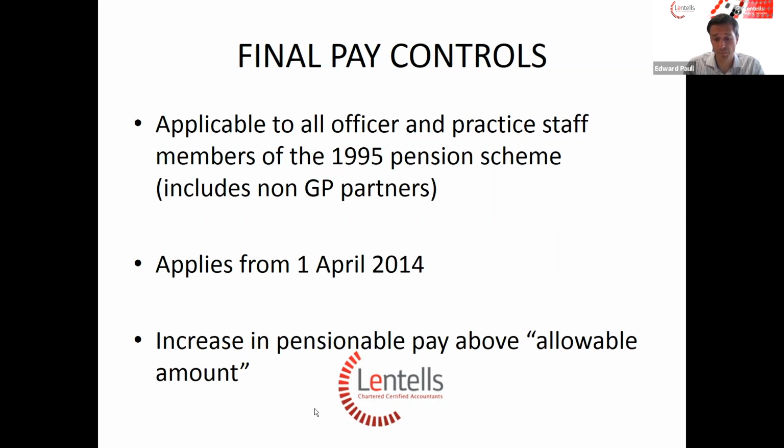The charge can therefore apply to non-GP partners, such as practice managers and nurses, where their partnership profit share can fluctuate each year. So who doesn't it affect? It doesn't affect members who are solely part of the 2008 or 2015 pension schemes, or GP partners whose pension solely relates to the practitioner part of the pension scheme. This means that their pensionable pay solely relates to their GP partnership and not to any outside appointment income, which could be treated as an officer post.